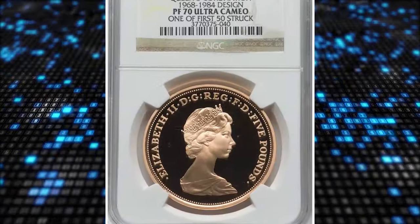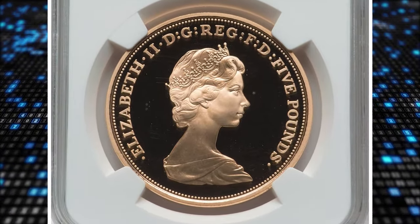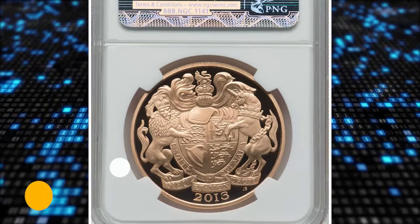And there you have it, folks. The fascinating journey through these Commonwealth coins featuring Queen Elizabeth II on the obverse.